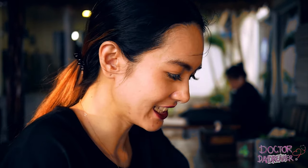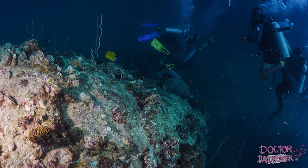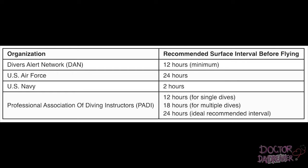It would be more complicated if you choose an airplane route, but it would be more convenient because you don't have to sit for 8 hours. Especially for those who go there for scuba diving, you will find another problem on the way back to Bangkok. You have to wait for at least 12 hours on land before you take another flight after scuba diving. So if you take an airplane like me in less time, you have to reconsider your travel plan.